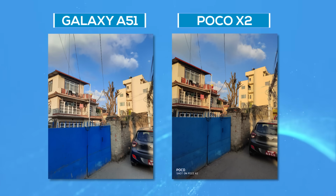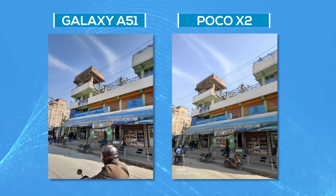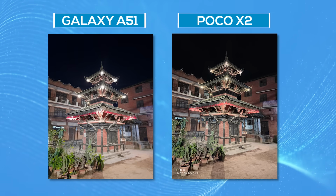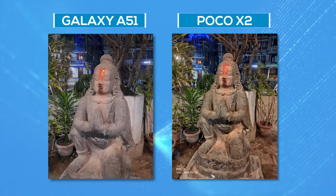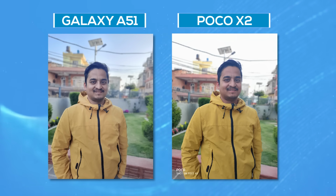Anyways, compared to the Poco X2, I was quite surprised to see how the Galaxy A51 held its own. Just look at these images. The A51 produces quite eye-catching colors, especially the sky in comparison. Getting to the nighttime images, the Poco X2 images are better, be it in a normal nighttime shot or from the dedicated night mode. Despite that, in other different scenarios, I had a very hard time distinguishing which one's better.